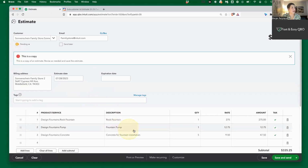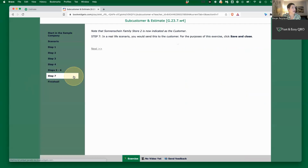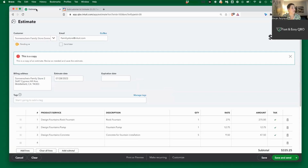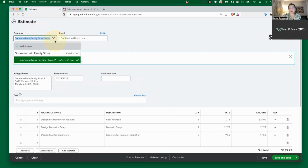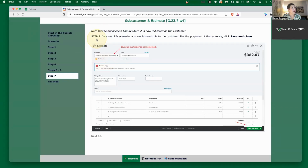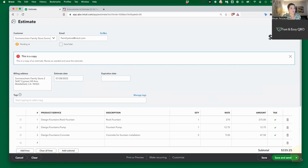Okay, so now everything has remained the same, but now it says it's Sun and Shine 2. Okay, so step 7. Note that Sun and Shine Family Store 2 is now indicated as the customer. So I have to kind of scroll over for you to see that. So you'll see that it has the parent, then it has a colon, and then it has the sub customer. In a real life scenario, you would send this to the customer, but for the purposes of this exercise, click save and close. Okay. So we're going to click save and close.